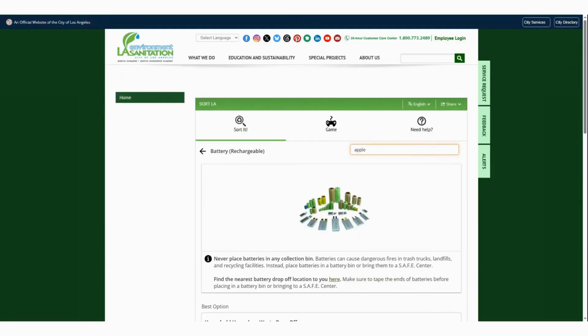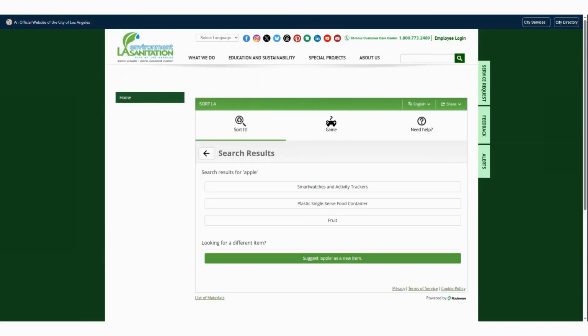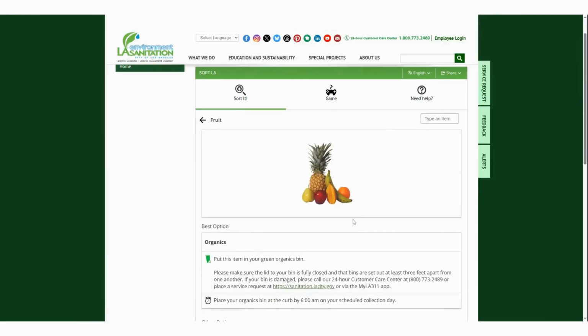If the exact word you're searching for doesn't show up, it may have a general option. For example, apple falls under the broader category of fruit.